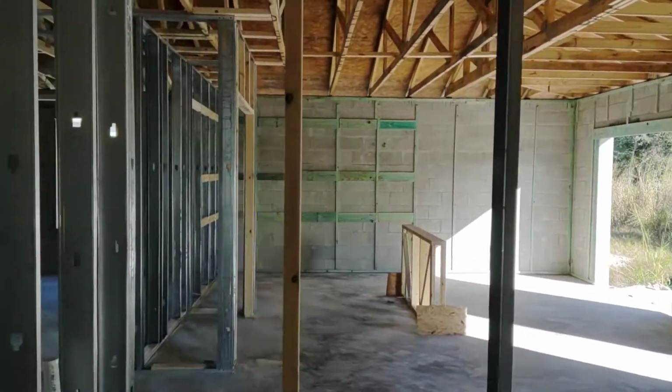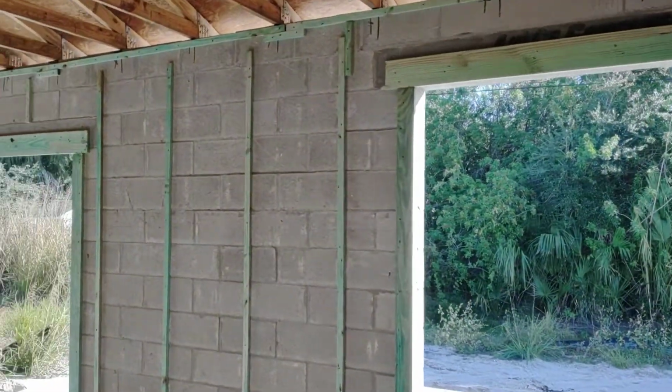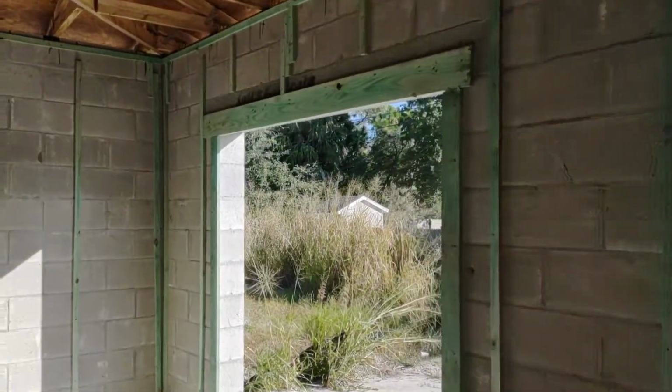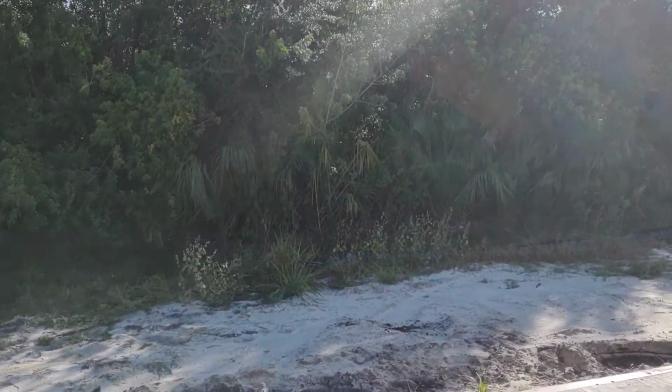Yeah, it's really coming along. I better get prepared for this. Oh my God. I may finally get out of that apartment after all. And now, backyard.